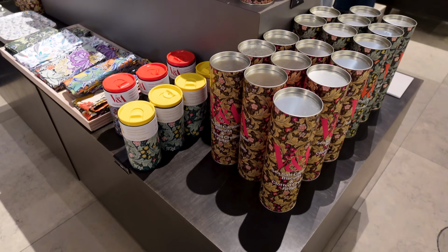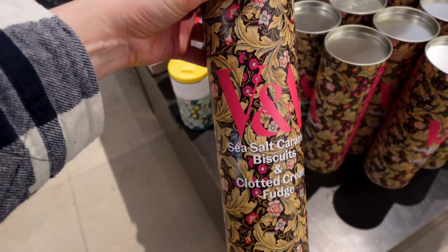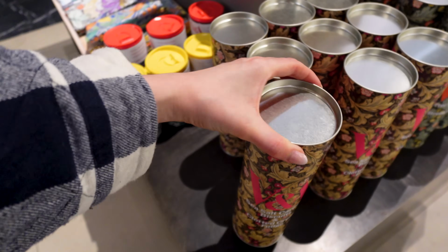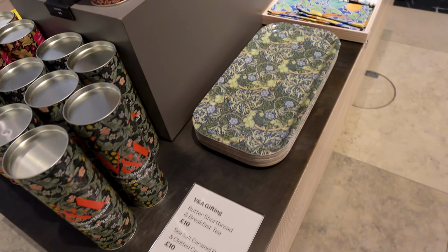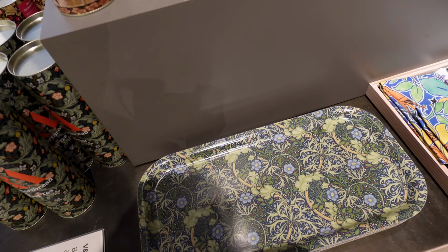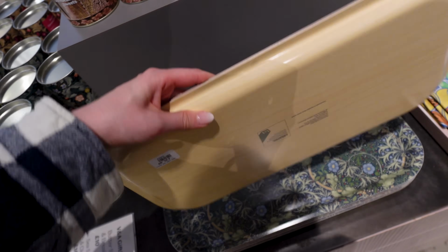Oh, there we go. Someone's been comp shopping at Fortnum and Mason and Liberty. Good idea. They've got V&A print, and then they've got biscuits inside. How much are biscuits? Oh, there we go. £10 for a tin of biscuits. A little tray. Is this Morris? This looks like William Morris. Is this not? Yes, it is. Morris and Co. Nice little tray there. How much is that? £35.